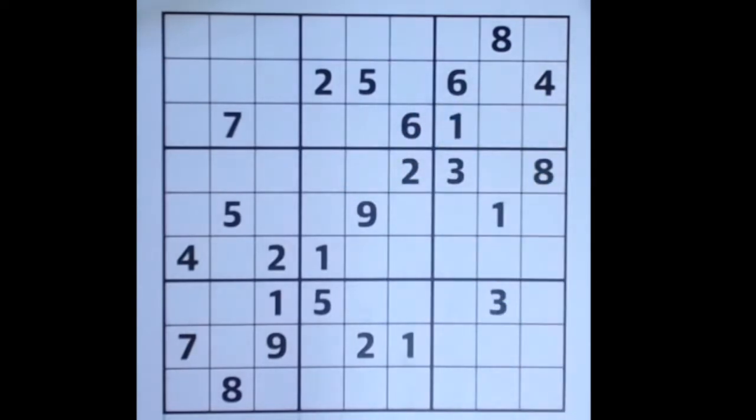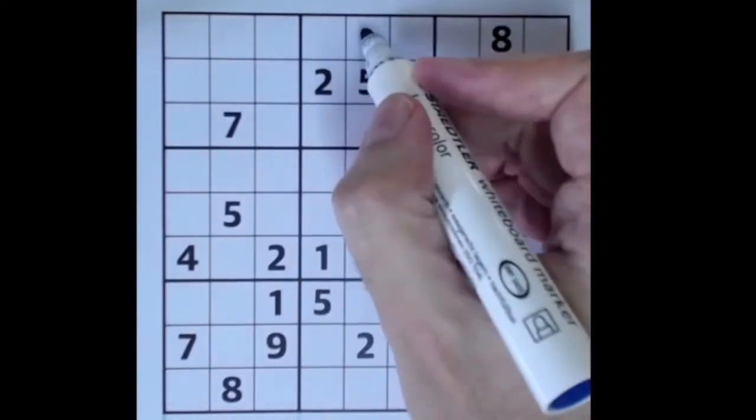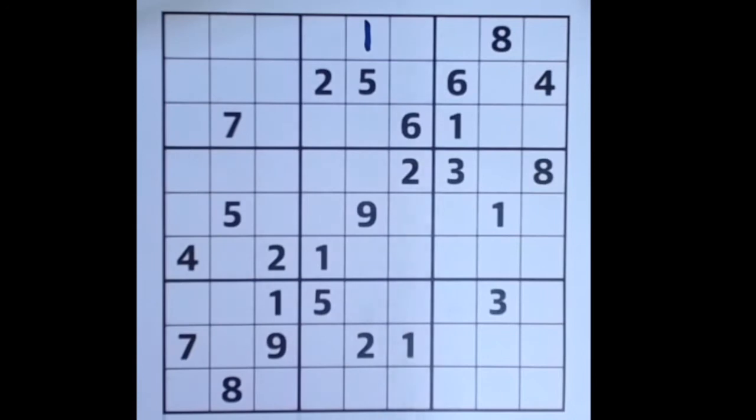So when we do all of that, we see that that's the only place a 1 can possibly go if we follow the rules of the game. It wasn't too difficult, was it? Not too painful, I think. And that's how we find numbers in Sudoku.